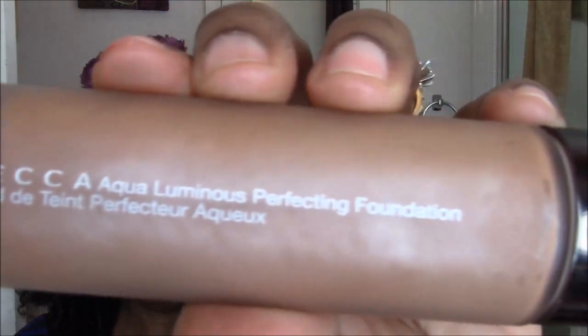This one is the Becca Aqua Luminous Perfecting Foundation, and I love this foundation. It is luminous, but not to the point where I feel like I'm oily. I usually use a matte powder with it sometimes. It's a lightweight foundation, light to medium, and you can build on it. It's a really nice, comfortable, not heavy foundation. And this is in the color Dark Golden.